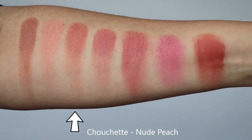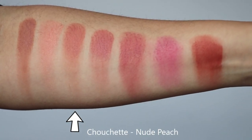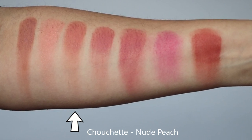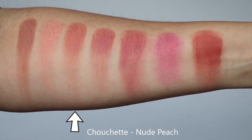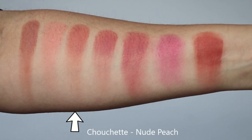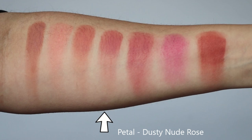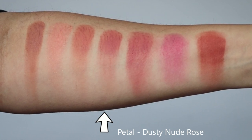Next to Minette, you'll find Chouchette, which is my first Baby Cheeks blush and probably one of my favorites still to date. This is a nude peach, and you can combine this one beautifully with Peau de Peche. Next to Chouchette, you'll have Petal. This is a dusty nude rose, and one that I'm wearing on my face right now.